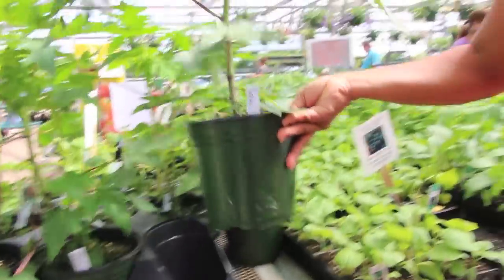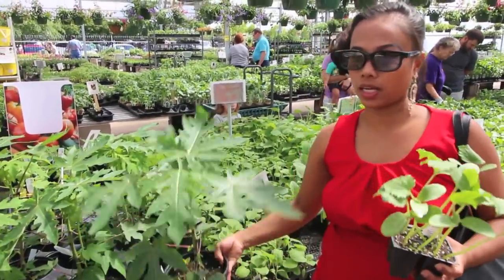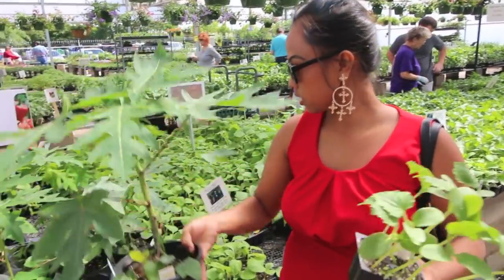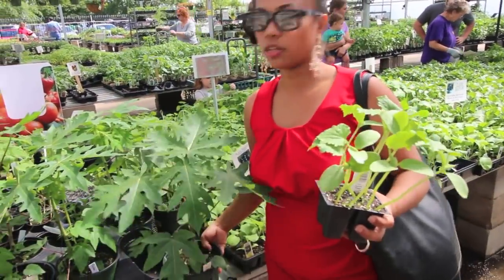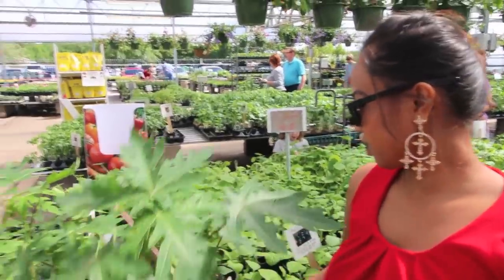You want a papaya tree? What is papaya? Papaya fruit. What kind of fruit does it make? I never tasted it, I just heard of it. You want to try to grow it? I guess so, in a pot. They should grow pretty well in a pot. So that'll be our only big purchase.